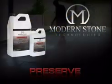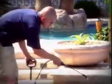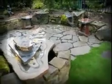Preserve, breakthrough technology specifically designed for outdoor surfaces, an advanced chemistry designed to bridge the gap between masonry and natural stone that provides maximum protection against the elements.